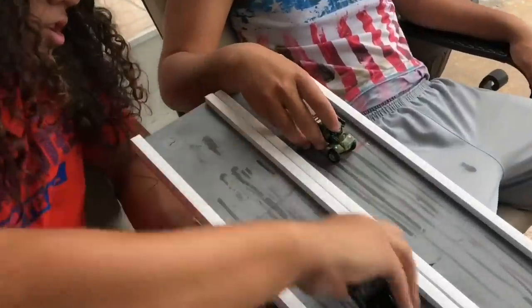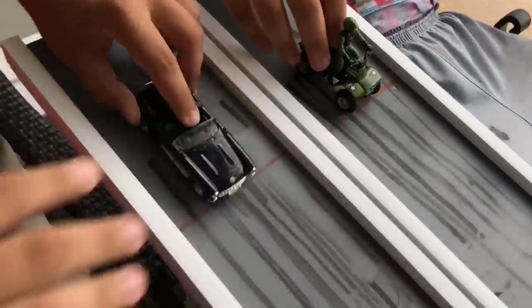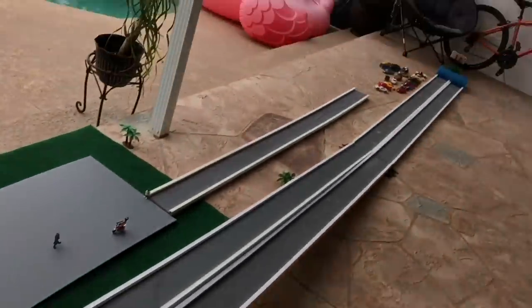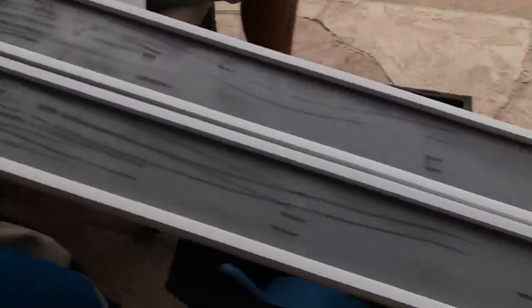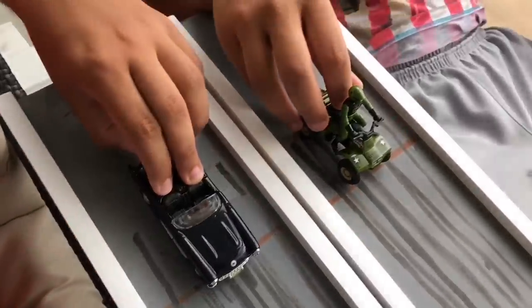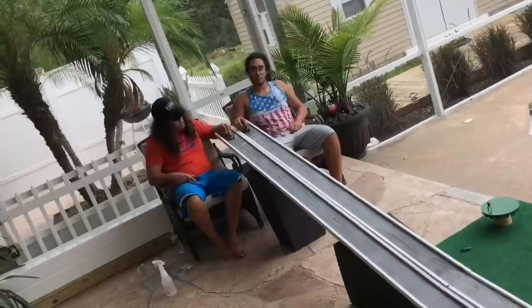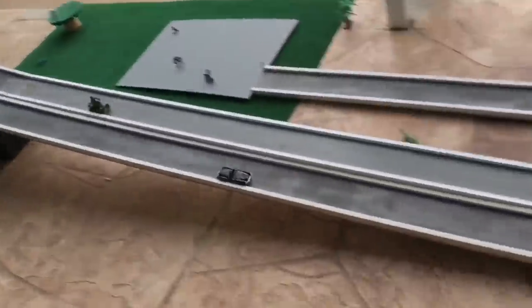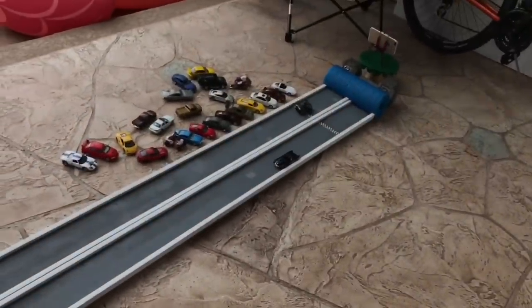All right, we have a quad taking on a Corvette. This probably would not be allowed at a real drag strip, but at the back porch dragway, anything goes. Never know, that Corvette could wreck. Let's see who takes it. On your mark. Get set. Go. Man, that quad's fast.